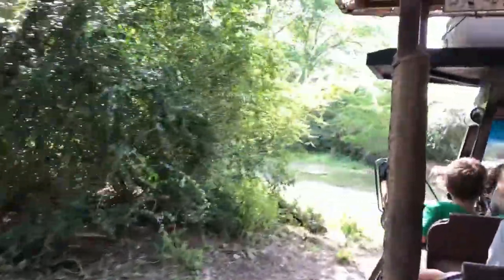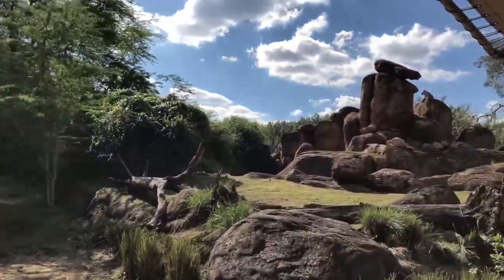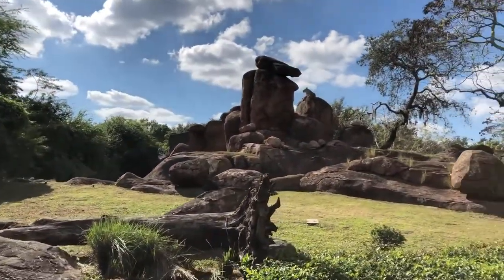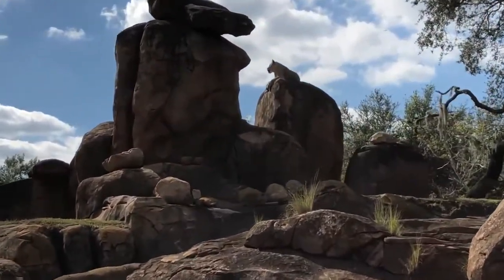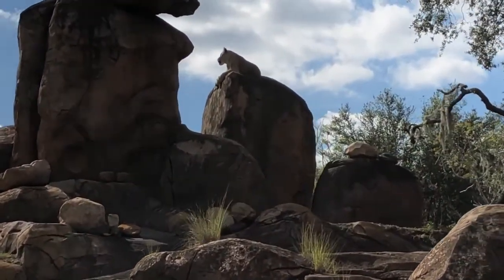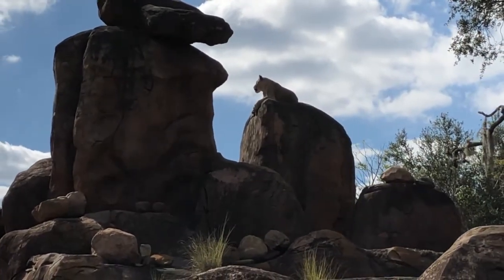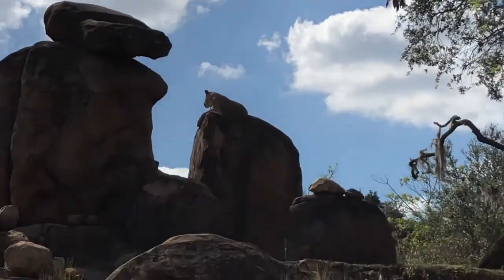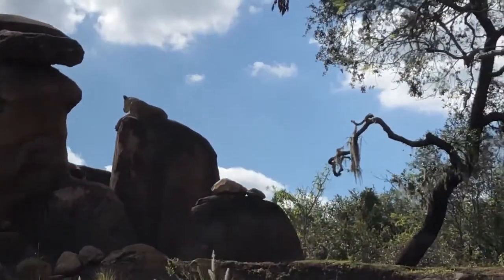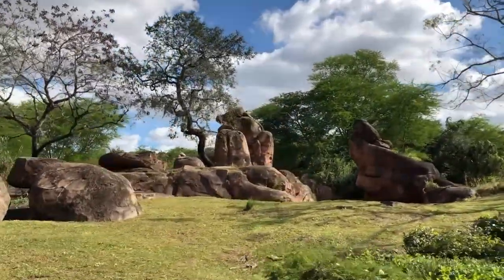On our left is a female lion at the top of the rock there. Now the females are actually going to do a majority of the hunting, while the males will stay back to protect the pride and the cubs. So the male lions are kind of like the big stay-at-home dads of the lion family. Now lions are nocturnal animals, which means they are going to be most active at nighttime. And then the most handsome boy as well, the male lion.